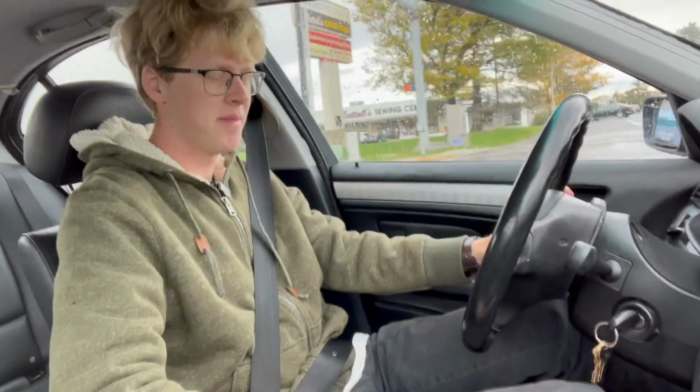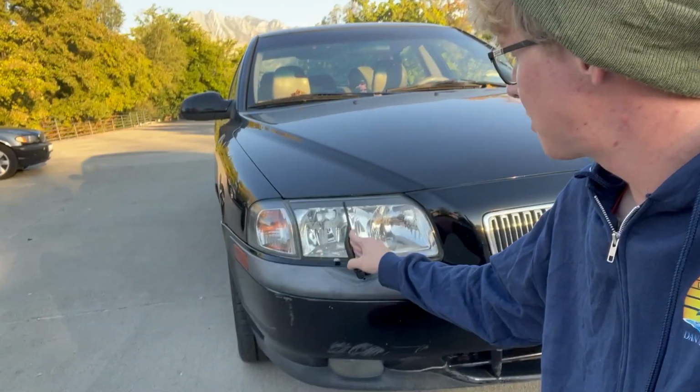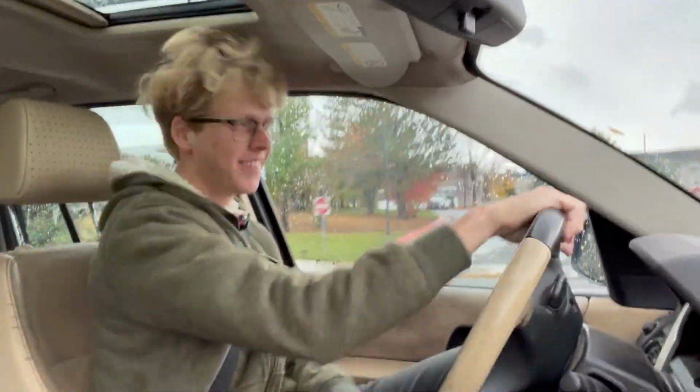That is the only window that works. Maybe it doesn't work anymore. Never mind. This car is just so well built, never has any sort of cosmetic issues or anything like that. I don't need to exaggerate that.